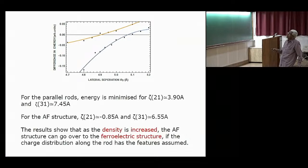This is the ferroelectric regime, and at higher temperature, antiferroelectric.